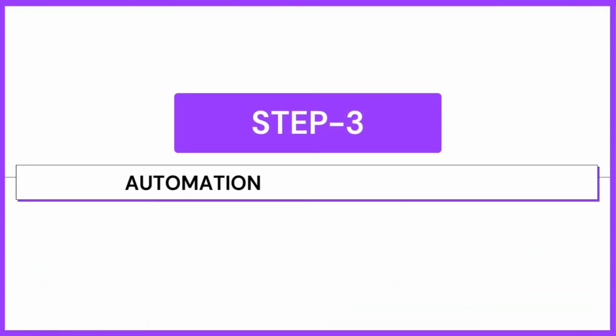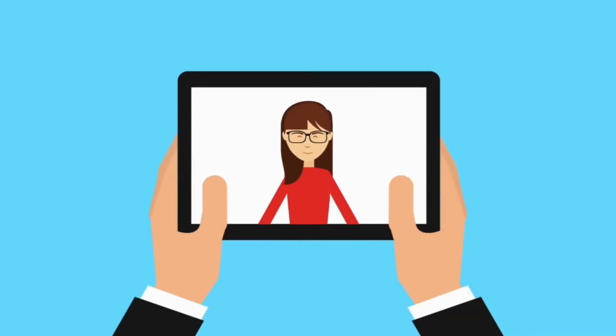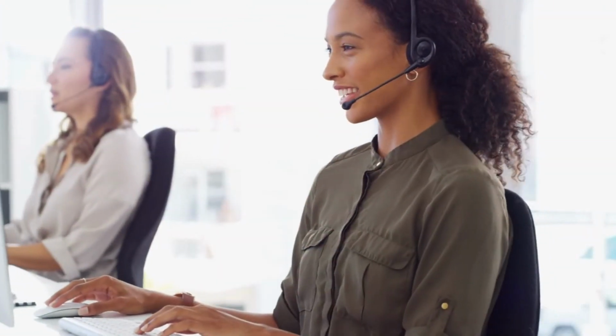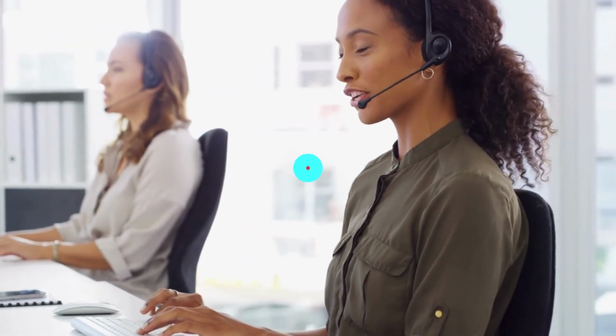Third step, automation is a game changer. Salesforce enables automated ticket routing, ensuring that customer inquiries are directed to the right support agents with the necessary expertise. This means your customers get quick, accurate assistance, and your support team works more efficiently.